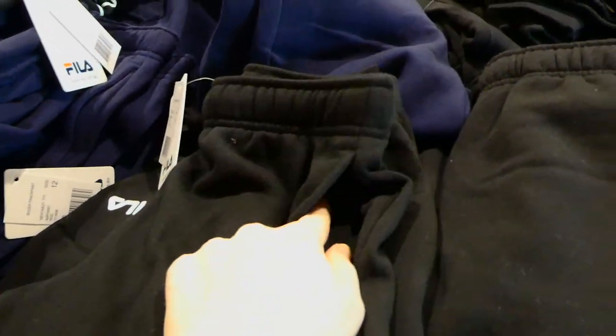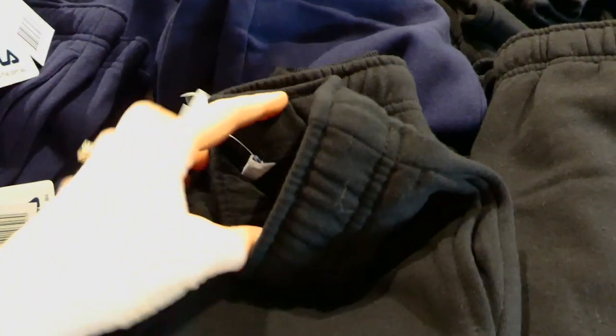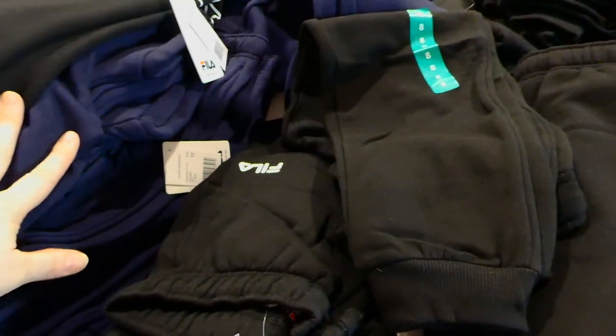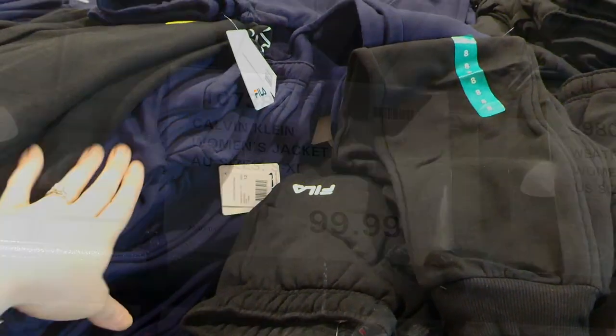So they do have pockets on both sides, not on the back. So just like the men's ones, they've got the drawstring waist with the elastic. There's fleece on the inside and then the cuffs on the bottom. And that's the same between the black and the gray, or not gray, so the navy blue.